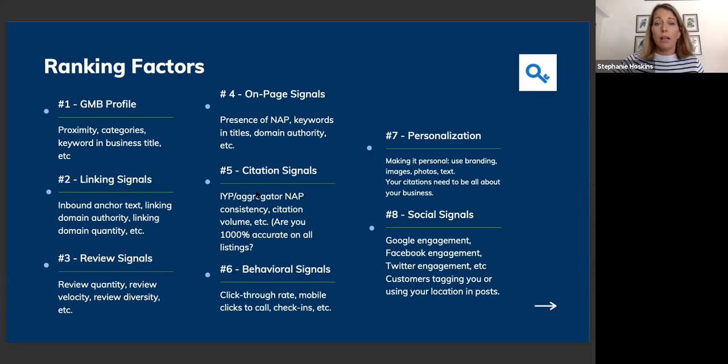Also, I shop there. Behavioral signals: click-through rate, mobile clicks to call, check-ins. If people aren't clicking through to the website, then something's amiss on your Google My Business profile or on your Yelp listing, or however that is. So those behavioral signals, how customers are actually engaging with your Google My Business profile, does determine your ranking factor. If people aren't using the call button, the website button, or the get directions button, then Houston, we have a problem.